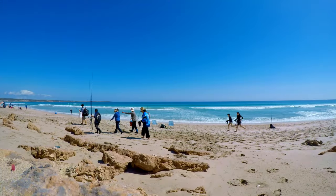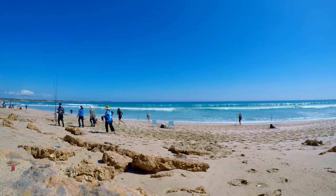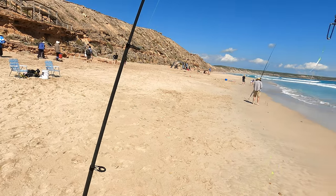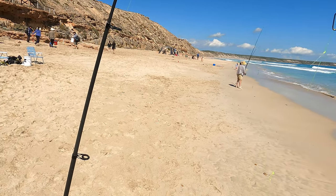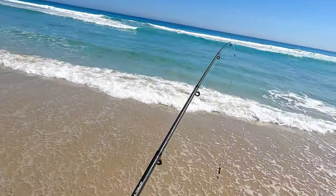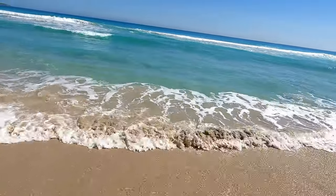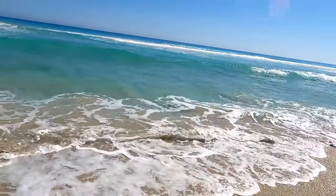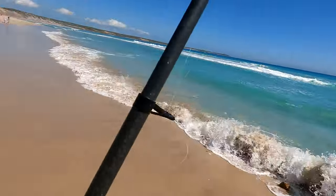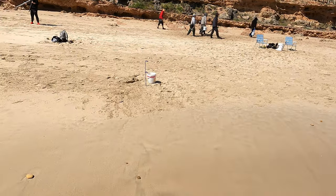I think there's a fishing tour just leaving. I wonder if they've caught anything. They look a bit tired. Probably came at sunrise, unlike us. All right, let's get it back out there. Oh, there's some more leaving.